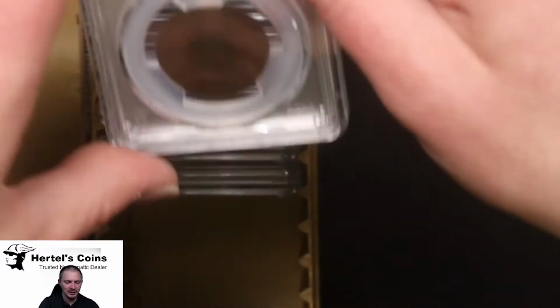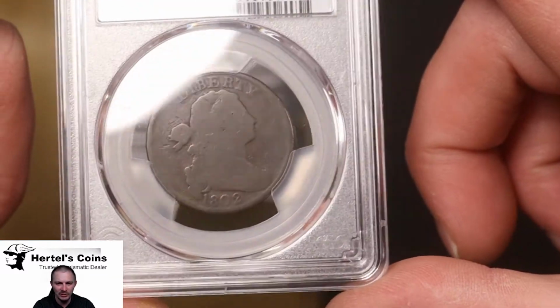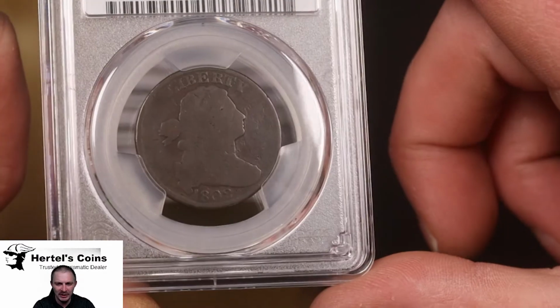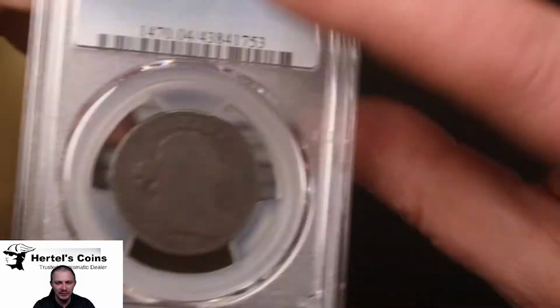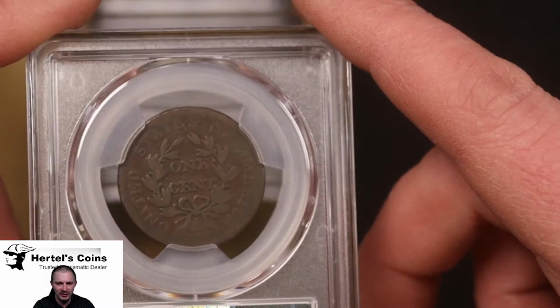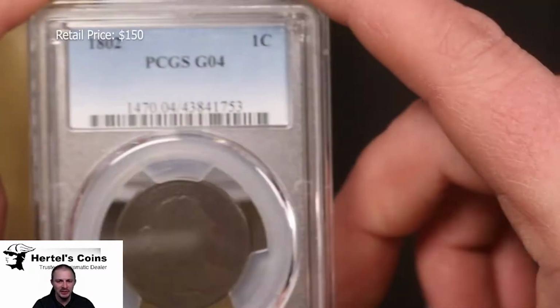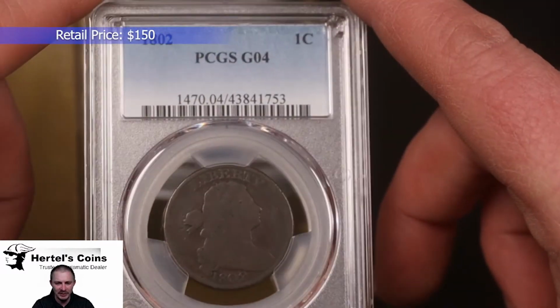of Americana large cents. Next we have 1802. So early date 1800s. Nice full rim on this one also. Nice little detail. You can see all United States of America on this. And this one is a Good 4 by PCGS.